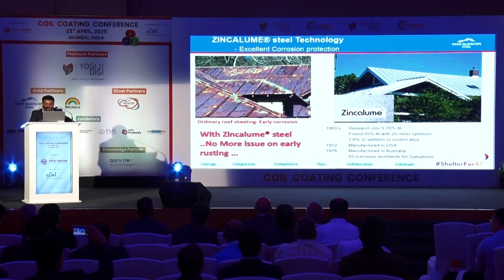And Zincalume or Galvalume technology has 55% aluminum, which is unique, and that is how the performance of the coatings is improved. It is limited to less than 1.5 mm thickness, which is typically used in roofing and all that. So this is the innovation, and that is what Zincalume steel is giving: up to 4 times more life than galvanized steel up to 75, which you all know.